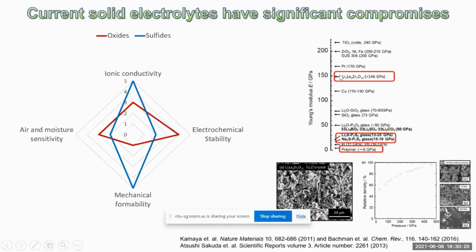So with a material like LLZO, if you heat it and try to make a pellet, and you look at the surface AFM image, you have a lot of grains, and you can see the individual grains. The grains are not merged together, and you always have a lot of grain boundaries, and those grain boundaries actually reduce your ionic conductivity.